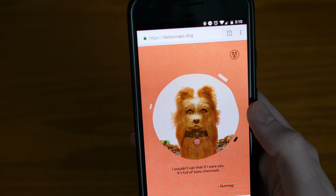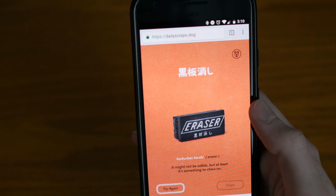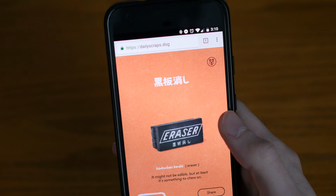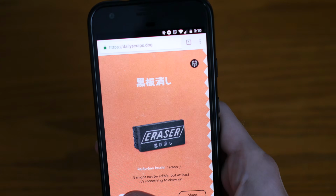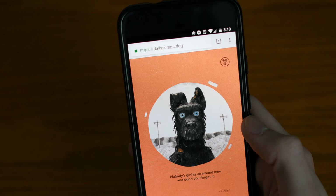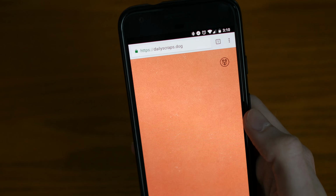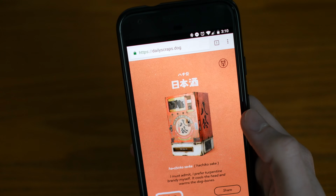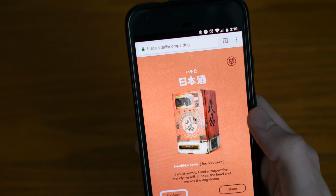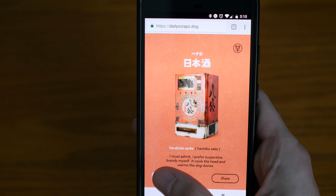I wouldn't eat that if I were you. It's full of toxic chemicals. It is an eraser. It might not be edible, but at least it's something to chew on. Nobody's giving up around here, and don't you forget it. It is Hachiko Sake. I must admit, I prefer turpentine brandy myself. It cools the head and warms the dog bones.